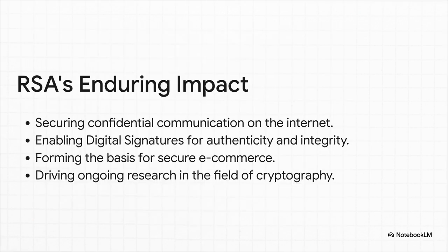And its legacy today? I mean, it is absolutely everywhere. It's not just about keeping messages secret. RSA is what makes digital signatures possible, proving a document is real and hasn't been tampered with. It's the reason for that little padlock icon in your browser that lets you shop online securely. Honestly, its very existence has pushed the entire field of cryptography forward for decades.